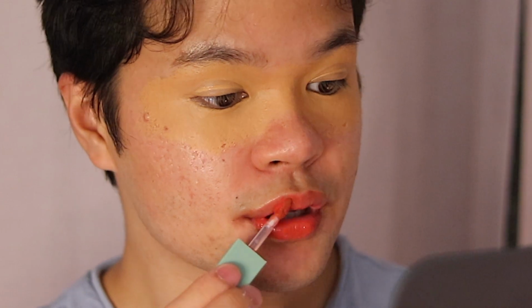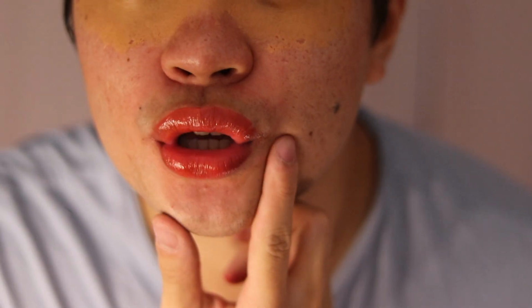I can't smell anything, but I've been fighting a little bit of a cold, so my senses aren't to be trusted. How messy is that? I'm not a makeup person yet, so I don't really know how to apply things and stuff, but that's it with one and a bit layers. So that's it there. I also have uneven lips.